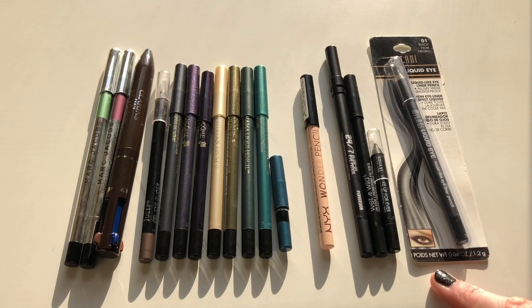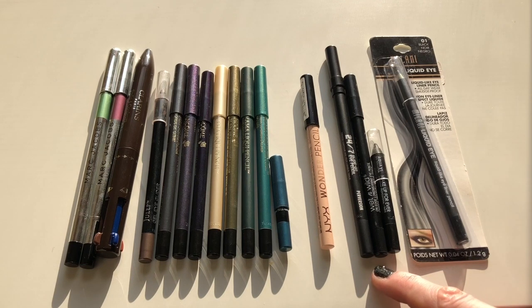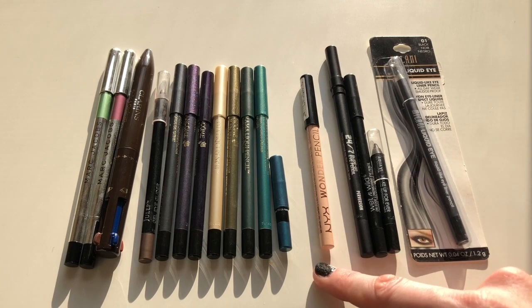This one's not even open yet. I have a little deluxe size from Makeup Forever. The one I'm working on currently is from Wet n Wild right here. This is their On Edge long wearing eye pencil. It's kind of like a black gel liner. The Urban Decay 24/7 pencil in Perversion, a nude liner here.